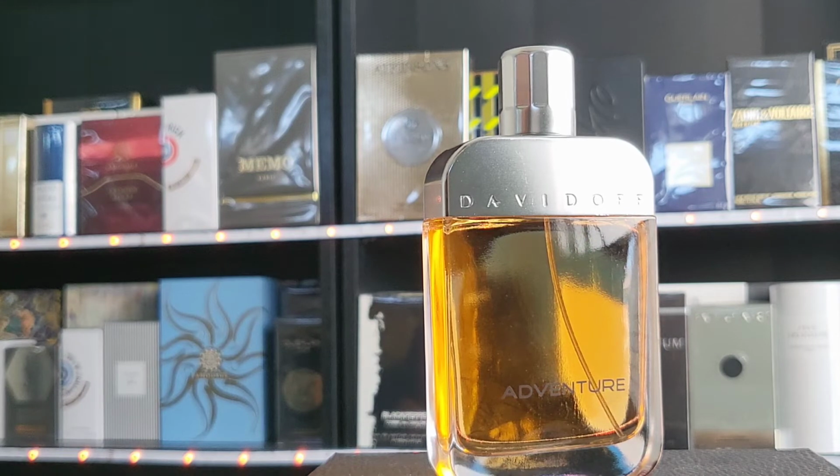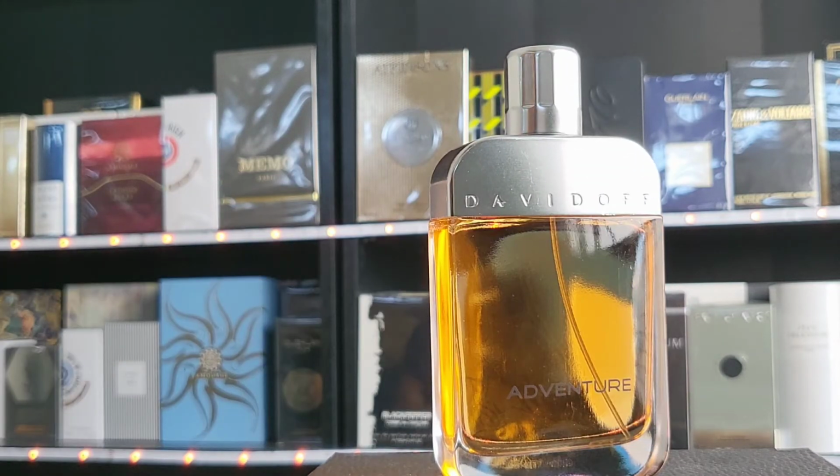Usually with Davidoff, I enjoy it. I enjoy it as much as the Calvin Klein line, which both are inexpensive, and I can count on them to have good quality. Because often for that pricing, you're looking at some throwaway cheapies that are not worth the while, but this one really does deliver, and I really enjoy it.